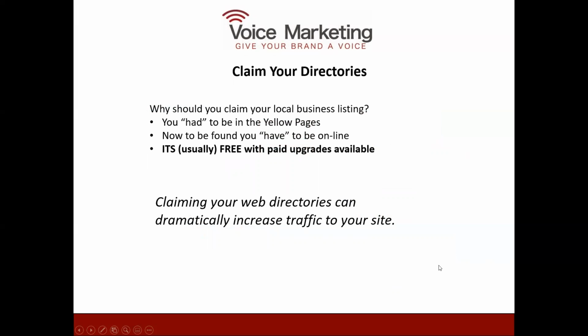In the old days, we had to be in the yellow pages. Now, you really do need to be in the directories, because you've probably all noticed when you do a search, what's usually up at the top of the organic rankings? These directory sites and aggregator sites come up first, then everyone else comes up. So to the degree you're in there, it really increases your visibility.